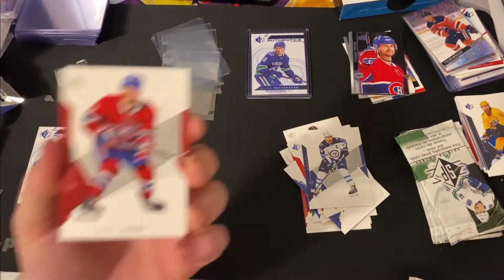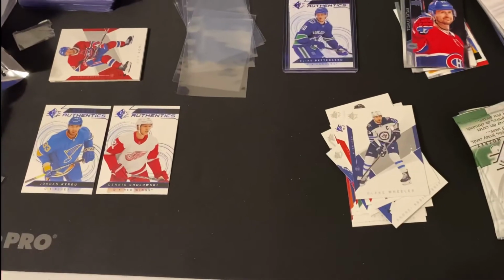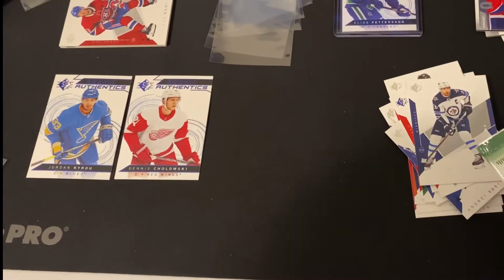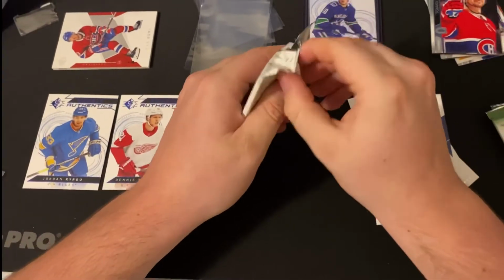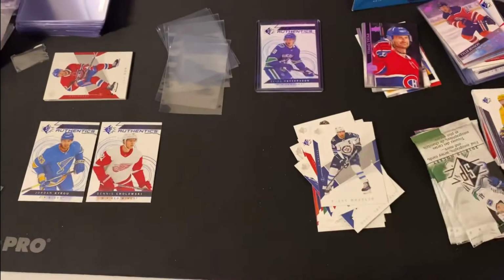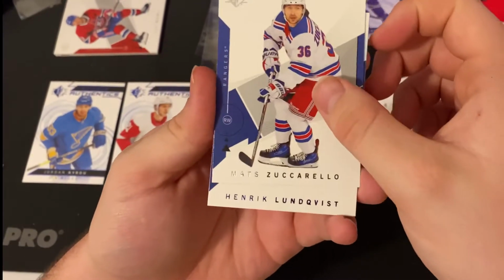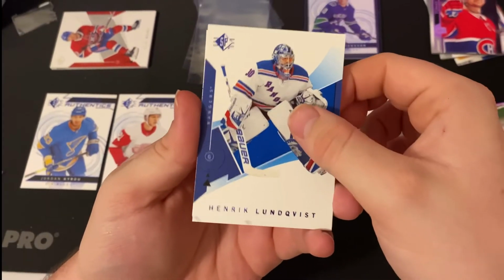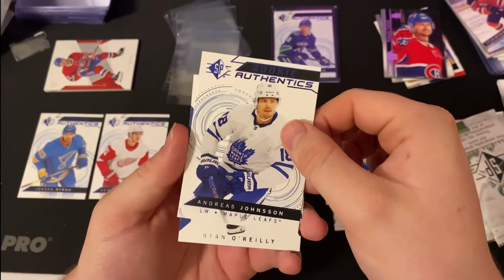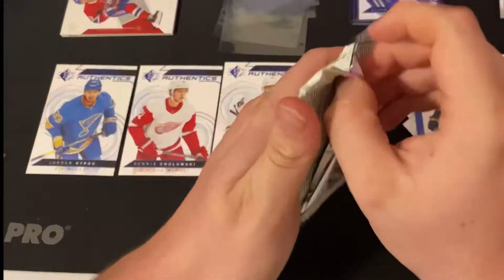Oh, looks like we have a jersey card, so I'm gonna keep that for last. So get rid of these packs. Next pack. Right. Alex DeBrincat, Mark Zuccarello, Henrik Lundqvist, rookie authentic of Andreas Johnsson, and Ryan O'Reilly. Next pack.